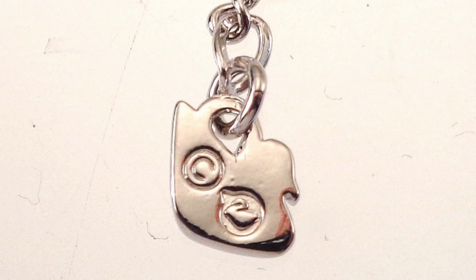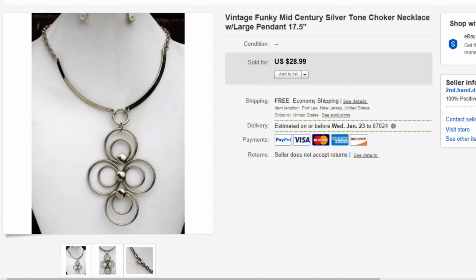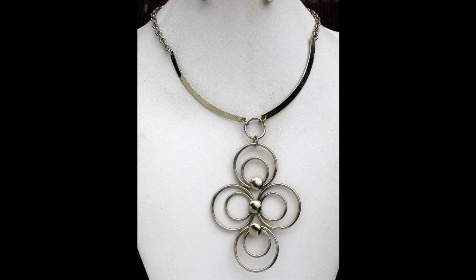I mostly list a lot of jewelry and perfumes because I have a perfect perfume set, and jewelry's small and light to ship. Here's a vintage, funky, mid-century silver-toned choker necklace with a large pendant. $28.99. I don't know why it sold. I guess because it's just funky. Somebody liked the design, or someone recognized the design and bought it and is relisting it for a lot more money. I don't know.